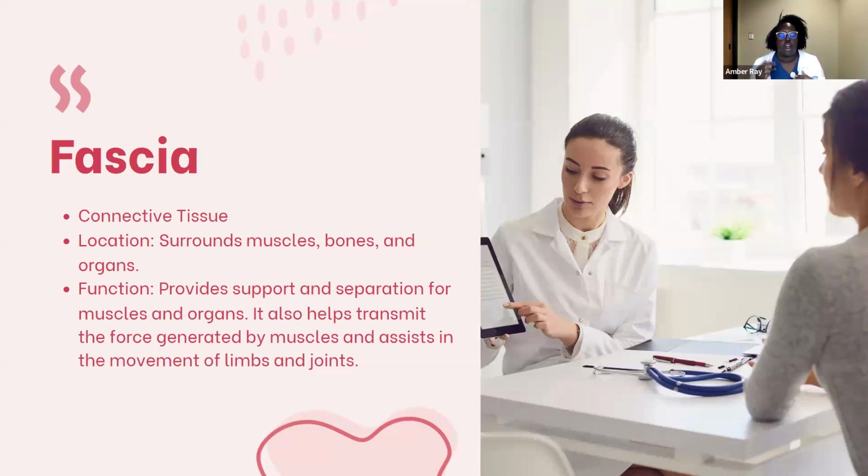And so it's through our fascia that our muscles actually communicate with each other, meaning that your shoulder up here can have direct communication to your right thigh just through the fascia, because that's how it works and facilitates. If we stretch our arm out, stretching our arm doesn't just occur because we're moving our bone, but because at some point this was tightened here and now I'm stretching it out. So this has to lengthen and everything else has to change down my body to be able to even perform that movement. And so what the fascia does is it provides support and separation for muscles and organs, and it also helps to transmit the force generated by muscles and assist in the movement of limbs and joints, as I just showed.